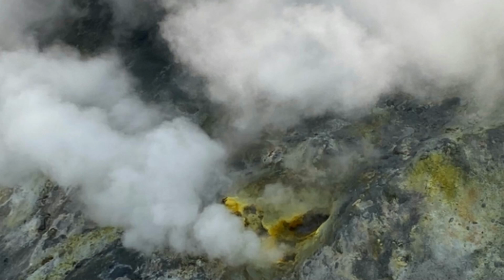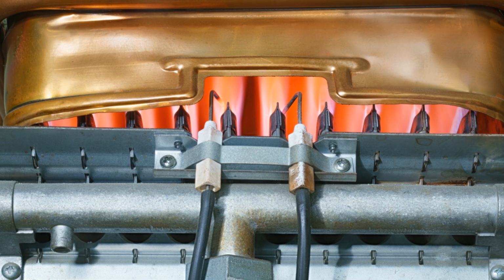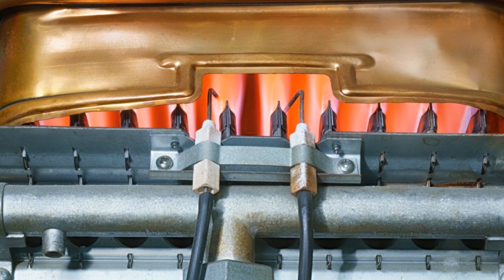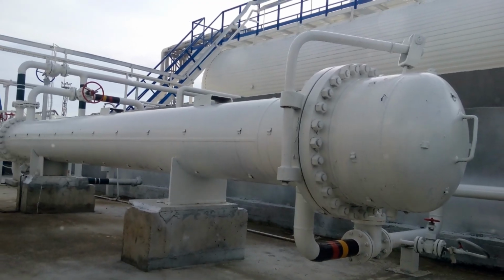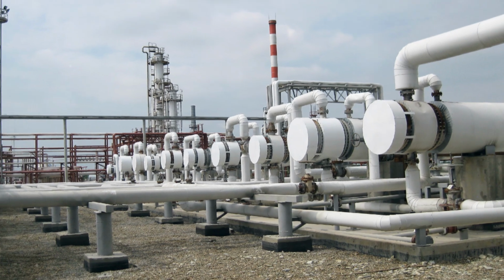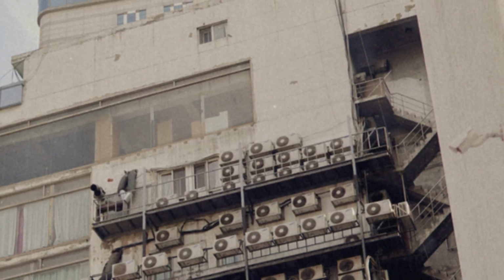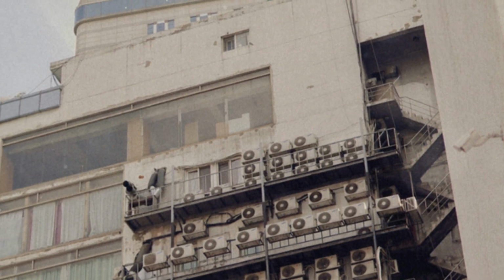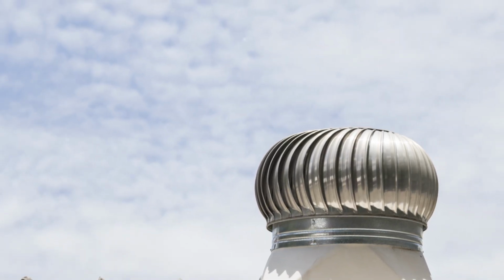Natural convection is the process of heat transfer driven by density differences. Warmer fluids become less dense and rise, while cooler, denser fluids sink. This continuous cycle creates fluid motion, transferring heat without the need for external forces like pumps or fans. It's a fundamental principle that governs everything from atmospheric circulation and ocean currents to the cooling of electronic devices and the design of energy-efficient buildings.